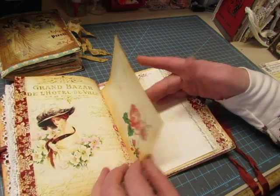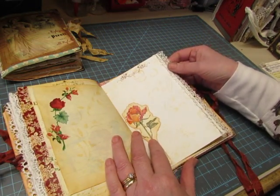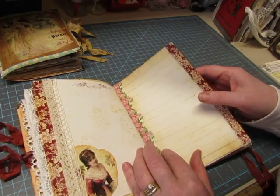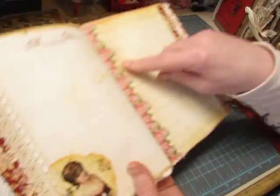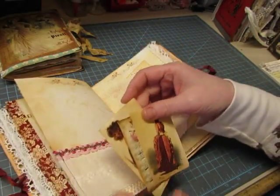She did a lot of Mod Podge. This is beautiful. She tore it, inked it, and glued it on. And that one too. This looks like it's a wide washi tape that she tore. Beautiful vintage fabric there.